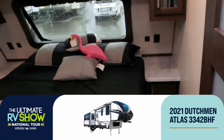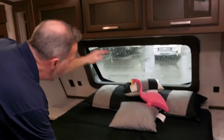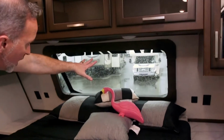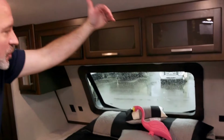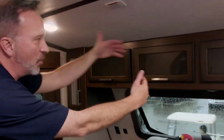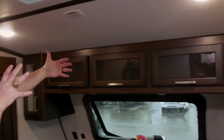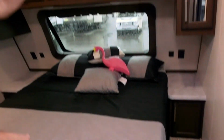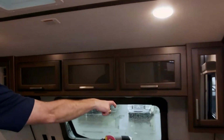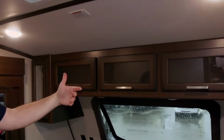Walk into the master. This is what I love, what manufacturers are doing now, especially with Dutchmen. You got that privacy glass on the front cap. Now you got additional radiant barriers here that really help with the insulation, because a lot of times, you know, the heat and the cold is coming on that front part of the camper. So having that additional insulation, that additional bonding really helps keep the camper where you want it.